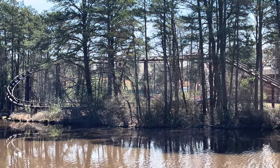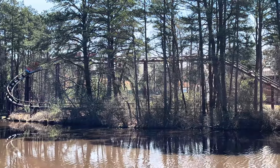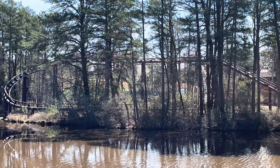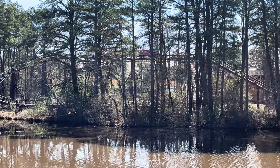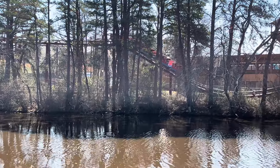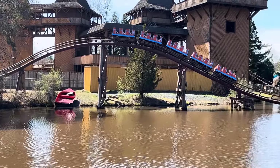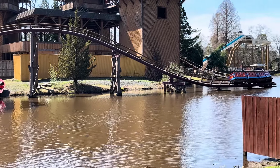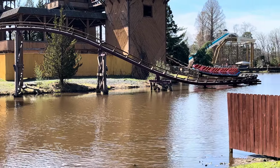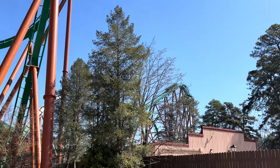It's going to be running a little slow because it doesn't have all that speed. It rarely ever stops on that block. But this is just normal operating procedures for a roller coaster, especially at the start of the day. It's always fun to see, always fun to watch, and always interesting how they do it. And then that's going to stop right there.